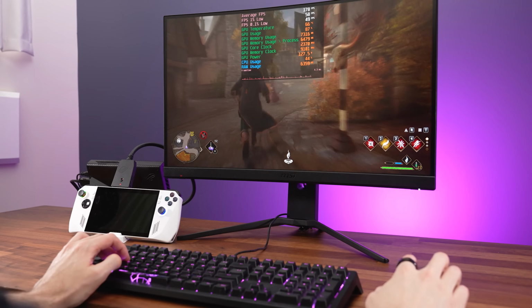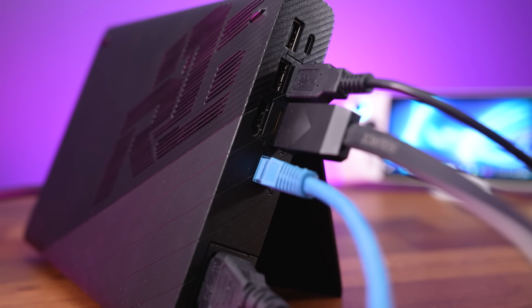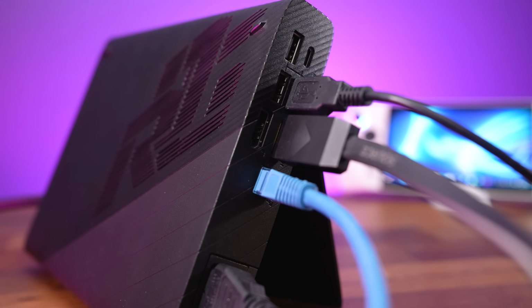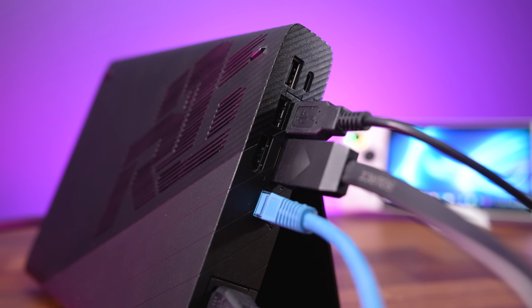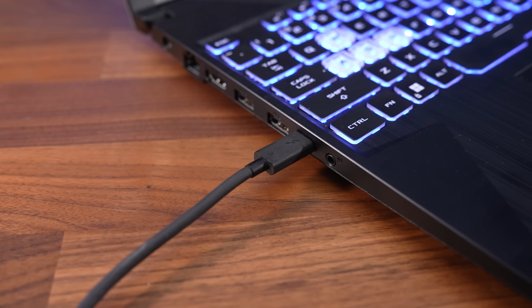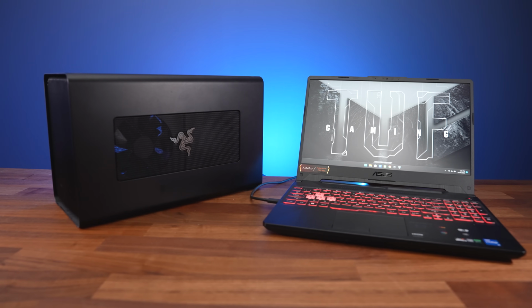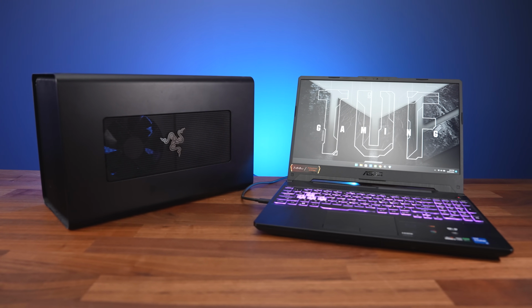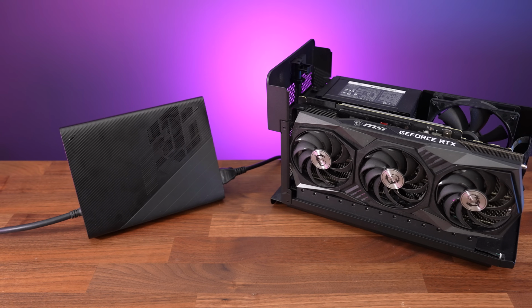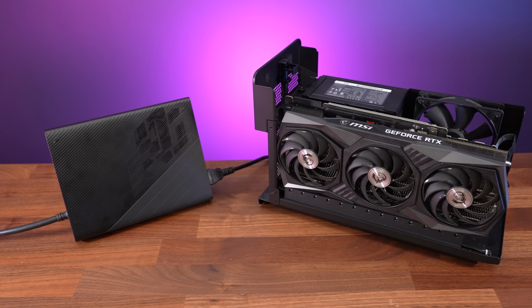It gives you more connectivity too, like an Ethernet port for a more stable connection, HDMI and DisplayPort for hooking up a monitor or TV, and USB ports for connecting a keyboard and mouse. Now, my $700 laptop actually has Thunderbolt, so I could use an external GPU dock to get more ports as well as add in a desktop graphics card. But every time I've compared the XG Mobile with Thunderbolt, it's not even close.